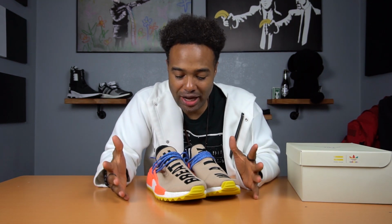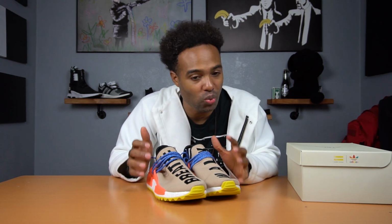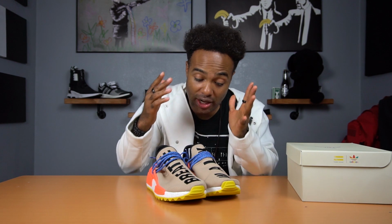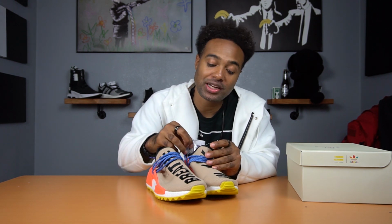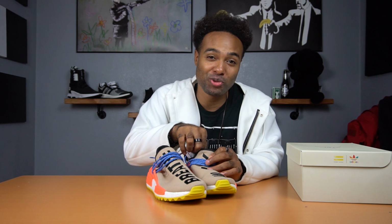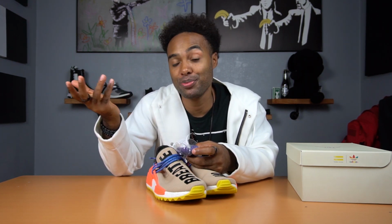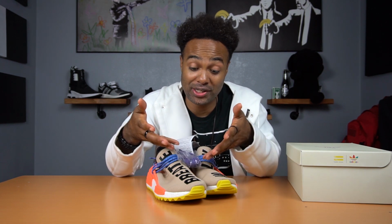But the big standout on these are absolutely the laces, all right? So you got the blue laces with the black and white speckle in there. And then you got another pair of laces in here, which I like to call the Grape Apes. Now, if you don't know who Grape Ape is, then you need to take that Google machine that you youngins be using and look up Grape Ape. And the reason why we call him Grape Ape is because he's purple and green, the same as these laces.